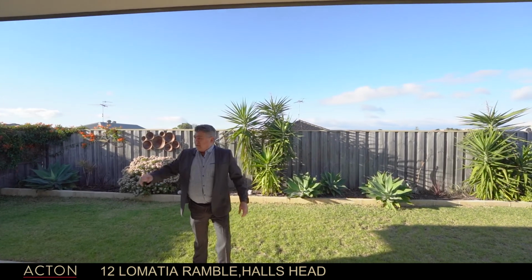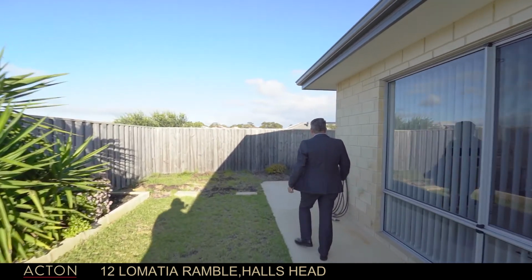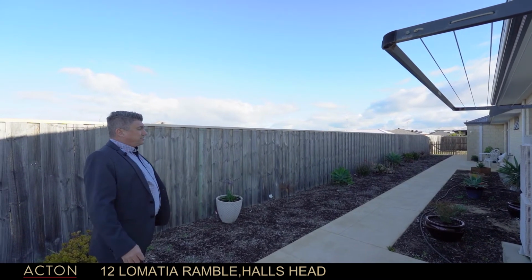Poured limestone. I'll take you around this side. Gorgeous Florentine bricks. And have a look at this. All that space there, ready for you to utilize in whatever way you want.